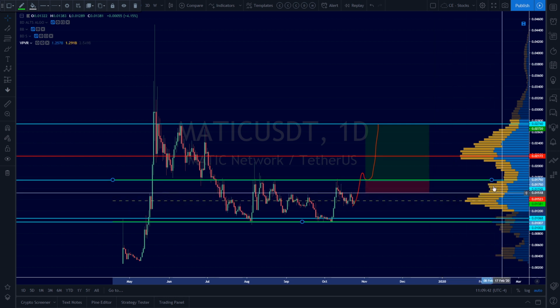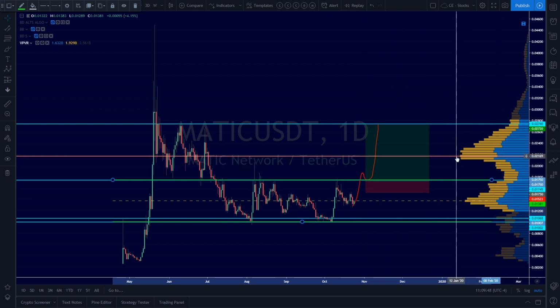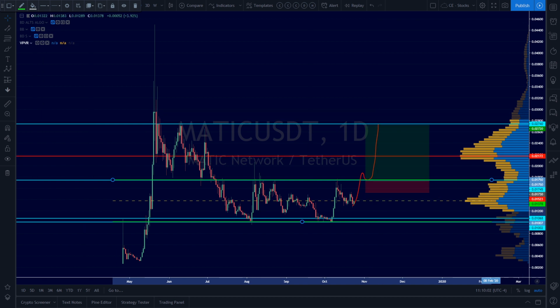We've got lots of volume occurring at this level. I would imagine over time it's probably going to surpass where our point of control for the entire trading history is up here. So if you are looking to buy this support resistance flip, or really resistance support flip, I'd be looking to take some profit at about 2.1 cents. So just my opinion.